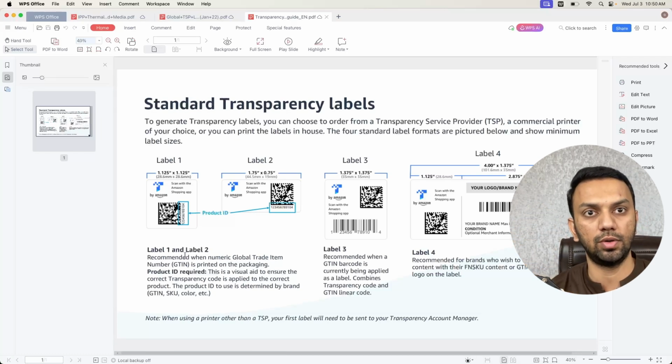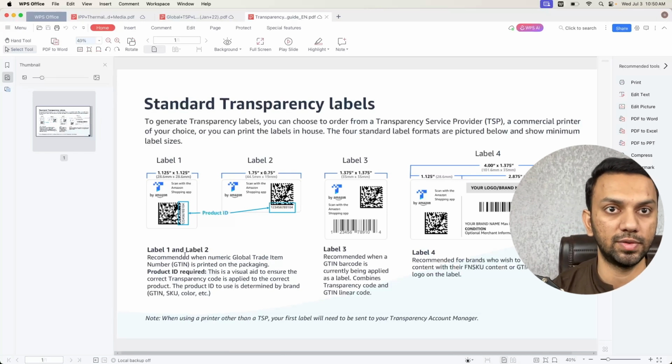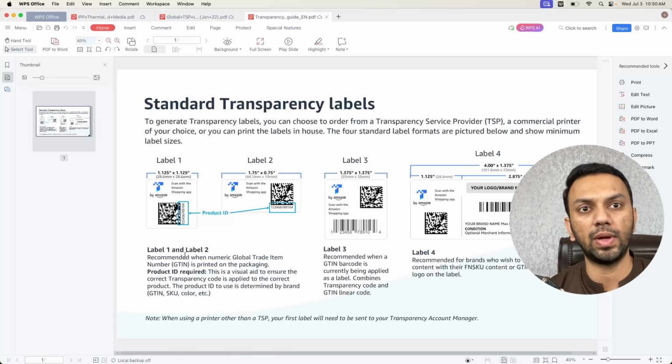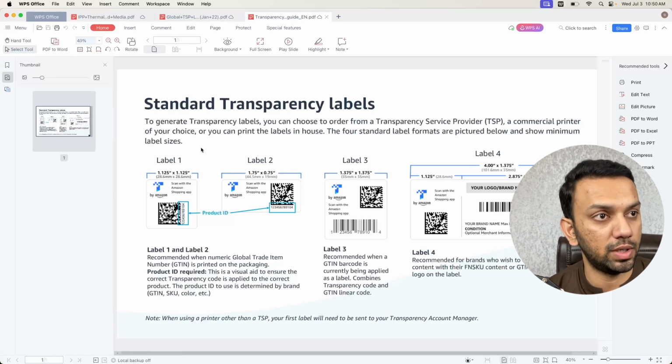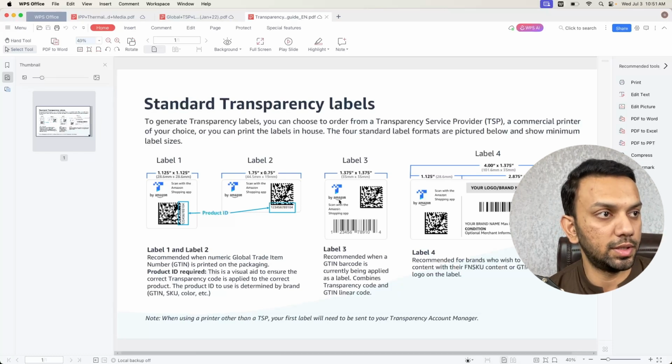I mean, they do not need to rotate the packaging completely to figure out that on one side there was the GTIN barcode and on the other side there was the transparency code. So they recommend that you use both GTIN and transparency code on the same side. But these 2 labels are recommended when you have your GTIN barcode printed on the packaging already. The third one is when you are also applying the GTIN barcode as a label, so you can use the transparency and GTIN barcode in the same place.